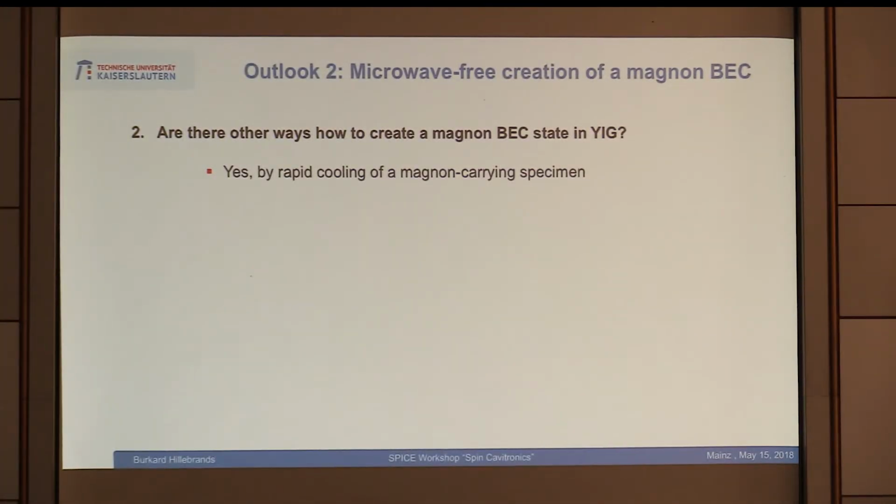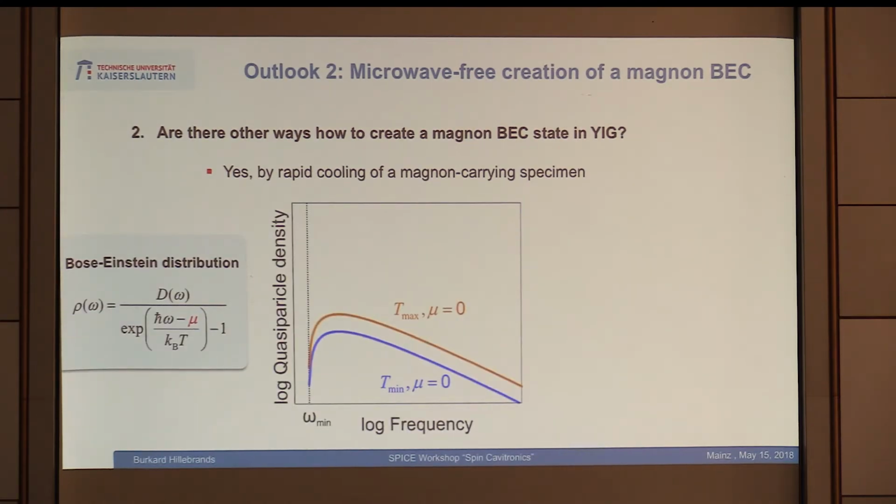Are there other ways to create a Magnon BEC state in YIG? Yes, it's possible. And because I was already showing some of this in the introduction, let me just show this here again. That is a Magnon quasi-particle density distribution function, so the density as a function of the energy or frequency. And I've plotted it here for two different temperatures. Temperature 1 is the blue curve you have seen before. Chemical potential is 0. We can heat the sample if we wish to do so. And if we have the sample at a somewhat higher temperature, we would get this orange curve. Very boring. No Bose-Einstein condensation, because thermal equilibrium, open system, no chemical potential.